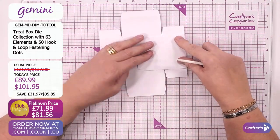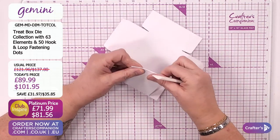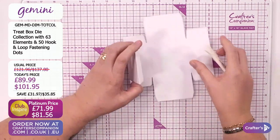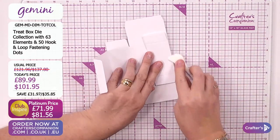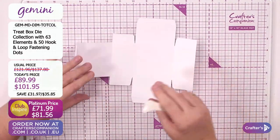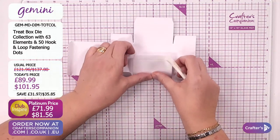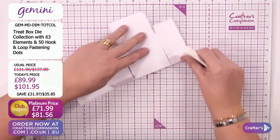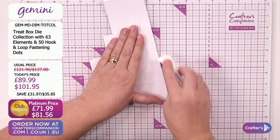So again, popping those in. We've got the little tab for the closure at the front. I've got the other piece here at the back. So that's all my horizontal ones. And then down the edge, we've got a tab, the box side, and another tab there. So again, if you turn that one over, you can get that burnishing all the way down.